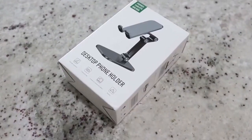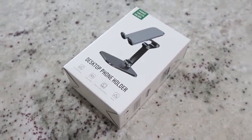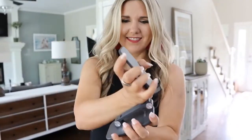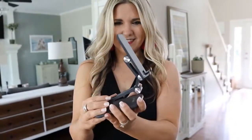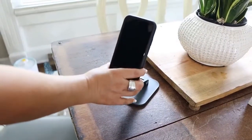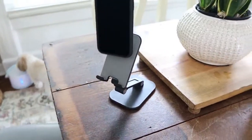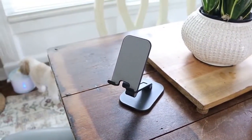Okay, so next up is our cell phone charger. This is one that we've used for years, but this would be great sitting out maybe in your kitchen for watching your phone, seeing recipes. You can put a cell phone on it, but you could also put an iPad. It just has a great grip on it. It also folds up, so if you were using it in your office and wanted to put it in a drawer, you could do that as well.